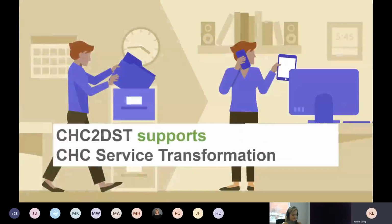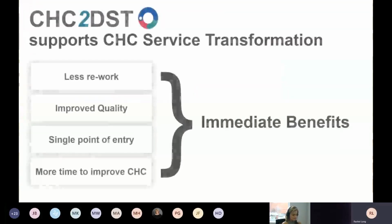So let's just look very briefly at some of that evidence, and we say that our product, CHC to DST, supports the service transformation in continuing healthcare. What we've seen coming out in terms of service transformation is there are some immediate benefits from digitisation. The area around less reworking is really enabling us to get the checklist right first time. The digital checklist is really a way of imposing the information that's required by the CCG, both in terms of the checklist and any associated documentation.